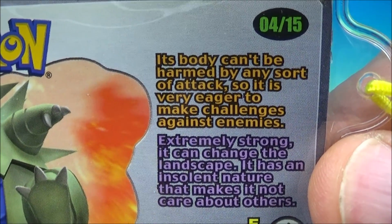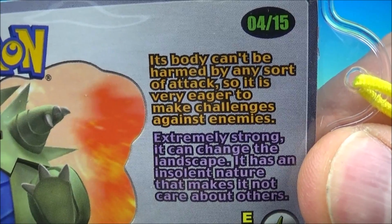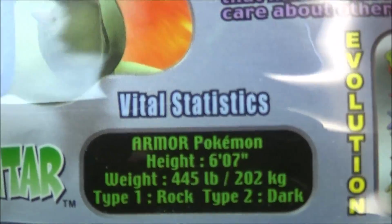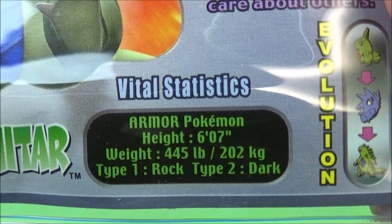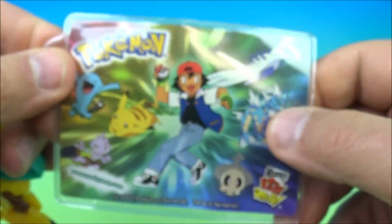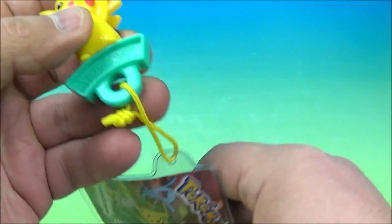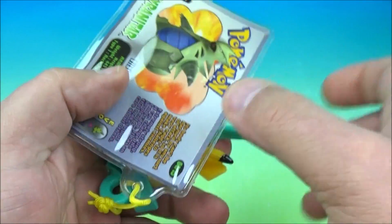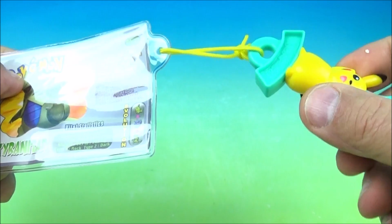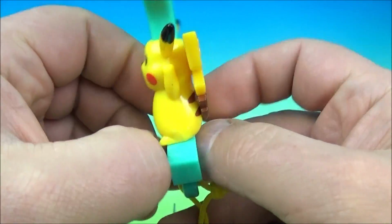And what does it read? Its body can't be harmed by any sort of attack, so it is very eager to make challenges against enemies. And this is card number 4 out of 15. Let's see, 6'7", 445 pounds, type rock. This is cool, and here's a look at the back. And I know that you can get the same exact Pikachu toy, and some of them come with a different card, so I think there's multiple versions of this toy with the different types of cards on there. So there it is. It's the little mini Pikachu backpack keychain type toy.